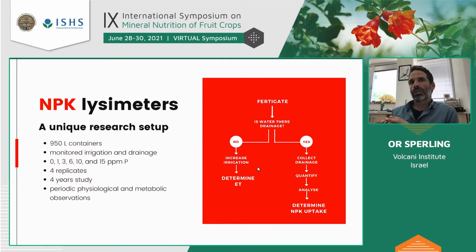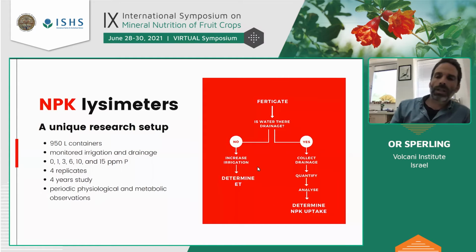In this case, we treated the trees with anything between 0 ppm phosphorus and a constant concentration of 20 ppm phosphorus. We did this in 4 replicates, so 4 different trees, 4 different containers for each treatment, and a 4-year study. And we accompanied this system with periodic physiological and metabolic observations, and I will show you as we go on.